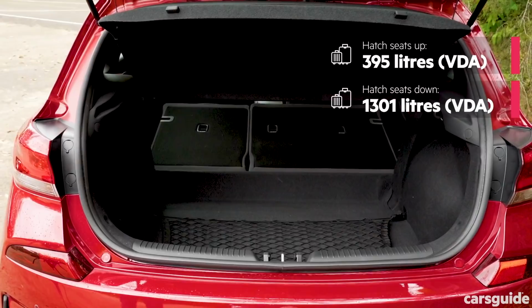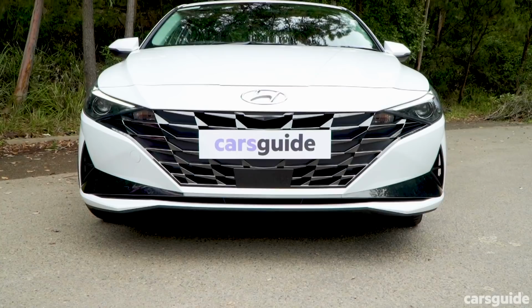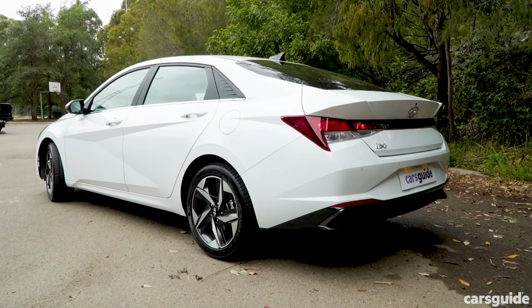What we do know about it though is how big it is, stretching 4,650 millimeters in length, 1,825 millimeters in width, and 1,430 millimeters in height. That makes it longer and wider than the hatch, and it rides on a longer wheelbase too. And those perks are best felt not in the front seat, but in the back.